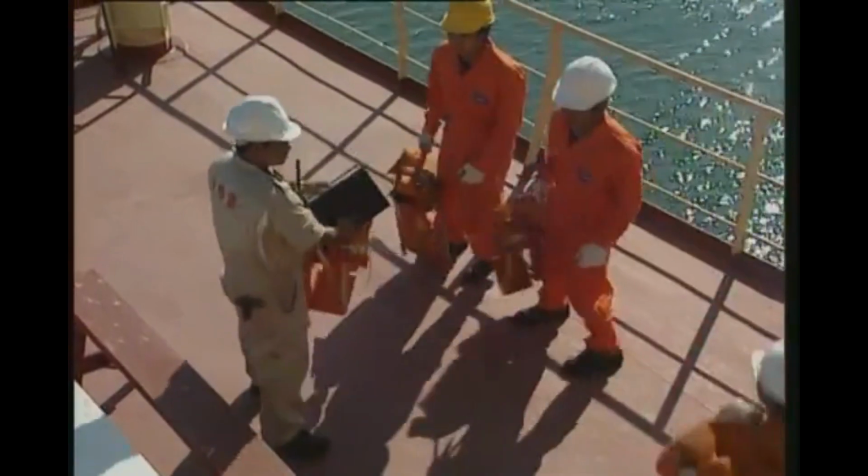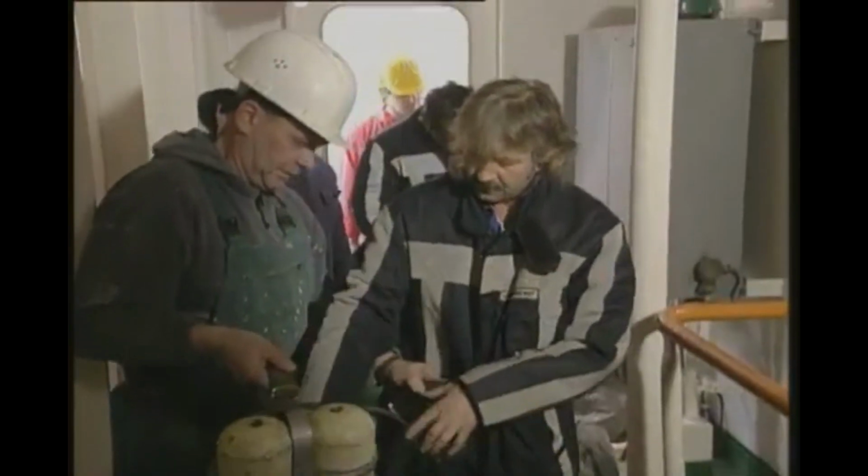Fire is one of the greatest hazards at sea. Prompt action by a well-trained crew could make the difference between saving the vessel or losing her altogether. Coordinating the firefighting teams relies on command and control.